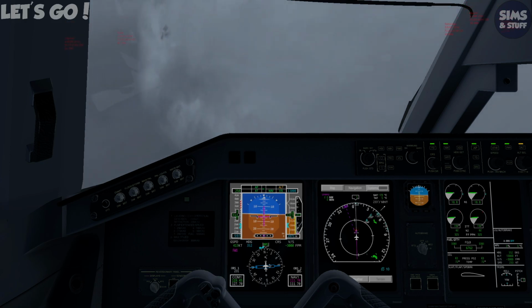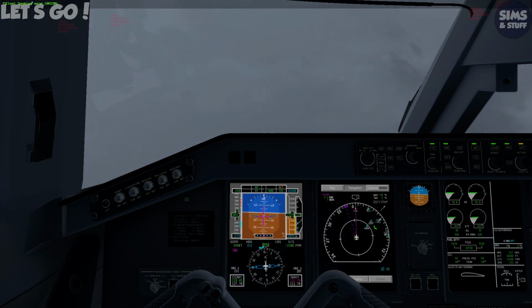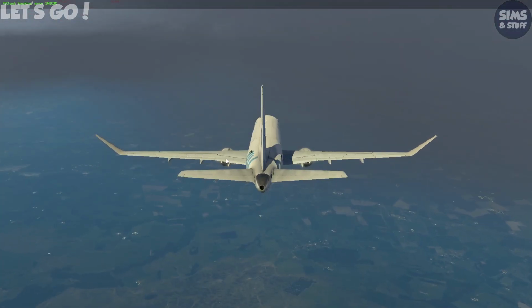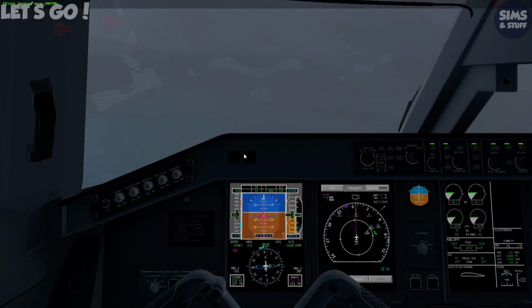When I come out of this cloud, it's probably going to be a lot of rain. Right, slowing it down to 13,000. Speed's going to start coming off now. There's ground below us, which is a good thing. So we're now descending down to 10,200.